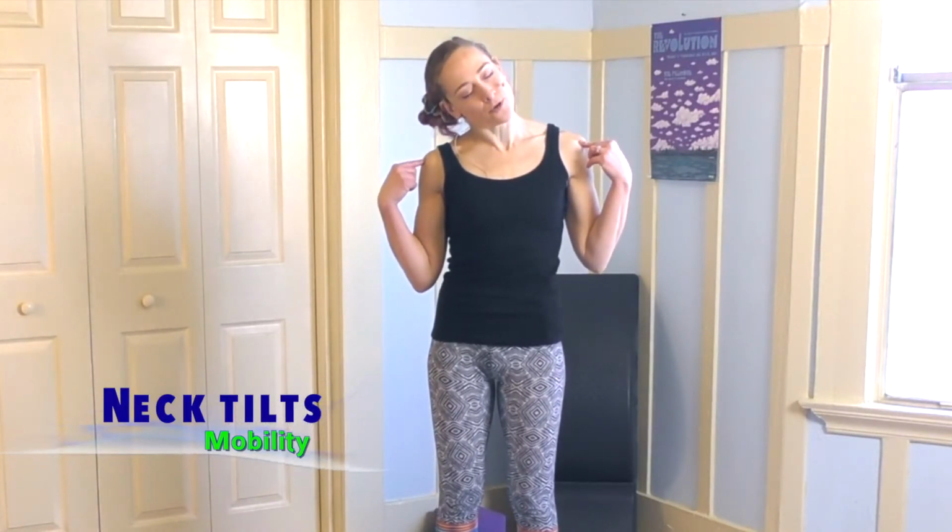Now, next up, we're going to do neck tilts. You can have your hands on your shoulders, but the big thing is you're side bending the neck. Again, don't do it here. You'll be shortening your neck.